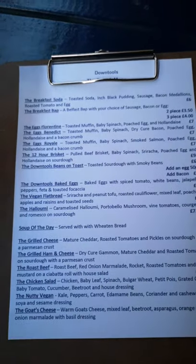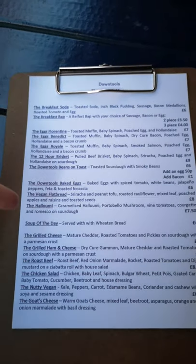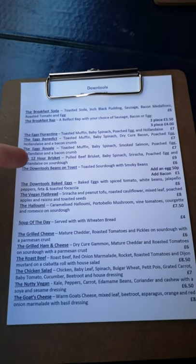So this is the menu. You can get breakfast items, and the new brunch items are here. If you want to just pause and have a little look at it, and then you've got your usual lunch items like grilled cheese, roast beef. Apparently this is amazing, the brisket.